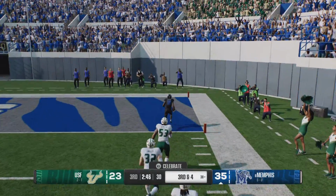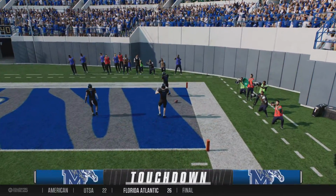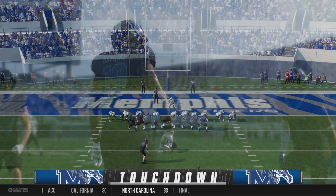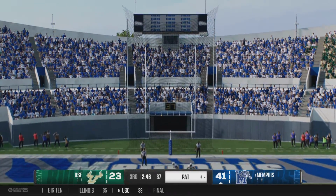He's loose. Touchdown, Memphis. And once he found open space, the band might as well start playing. No midseason concentration laps here in Week 7 as they push out that lead.